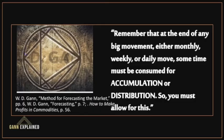You may ask, Agnes, we are WD Gann traders. Why should we pay attention to volume? You know what? Mr. Gann mentioned several times in his books. And here's the quote. Remember that at the end of any movement, either monthly, weekly, or daily move, some time must be consumed for accumulation or distribution. So you must allow this.